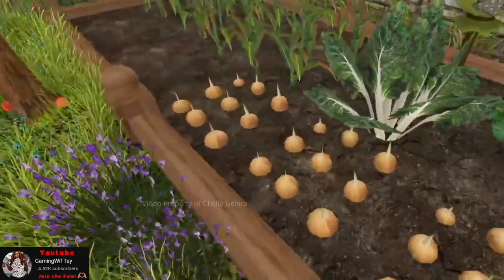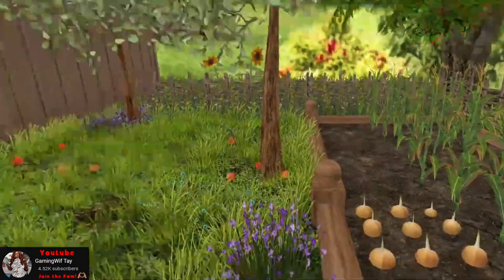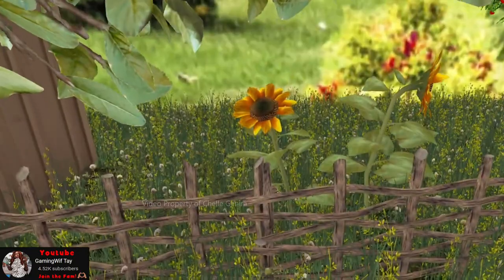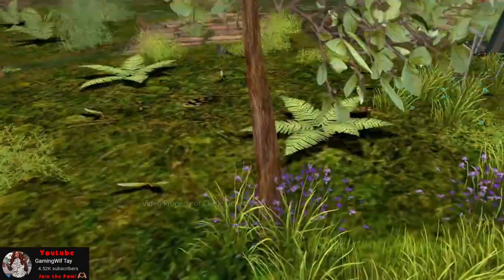We got our onions. Okay, we got Jenny the Scarecrow. But as you can see, she ain't too scary because there's literally a crow on top of her head. Child. We got another apple tree. Our sunflowers. Y'all know I love me a sunflower. Okay. I think it's the yellow that draws me. A lot of beautiful flowers out here.